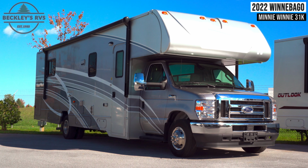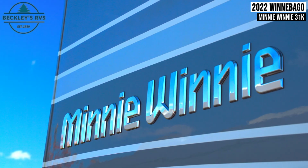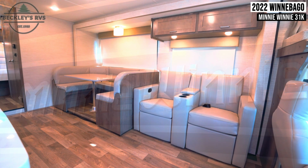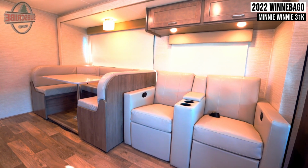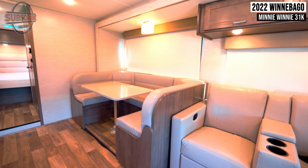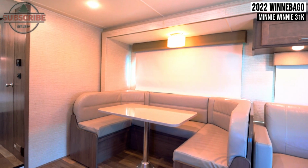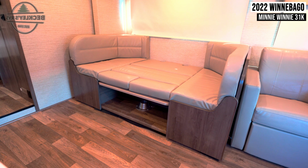This 2022 Winnebago Minnie Winnie 31K is for sale today at Beckley's RVs. Starting inside, you'll immediately notice your seating arrangements, your theater seats, and U-shaped dinette. Your dinette can be folded down into a 45 by 82 inch bed.